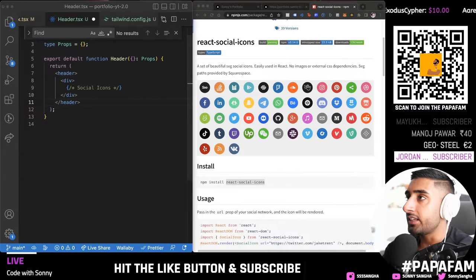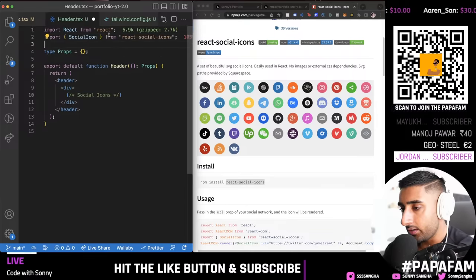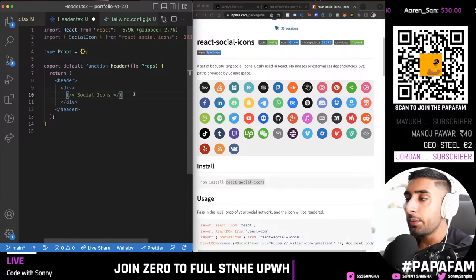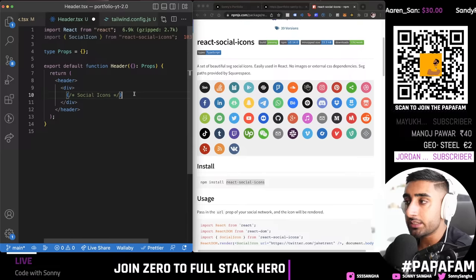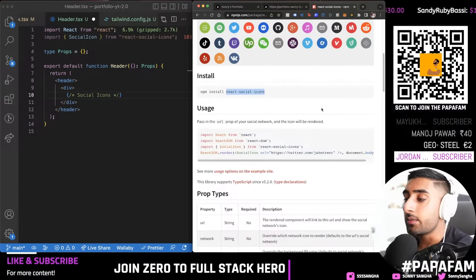Command J to hide it, and I'm gonna go ahead and import that as needed. So I'm gonna pull in the social icon from the one that we need. There we go. Now, in the beginning, I'm just going to hard code these values, because I'm not pulling any data in from anywhere at the moment.